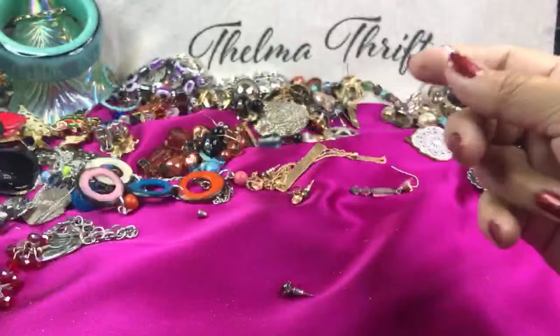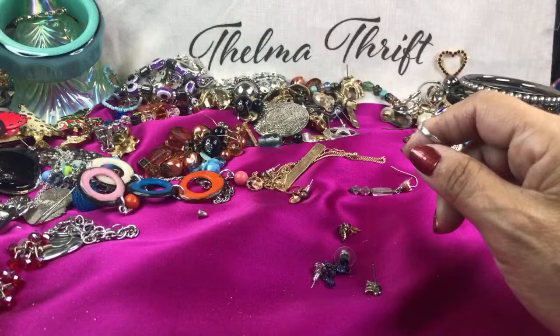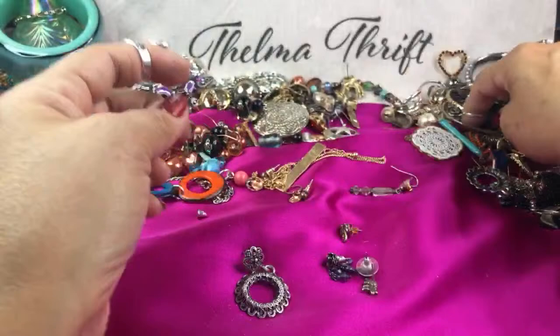These are interesting. They're long. There's a little palm tree. Another alligator or whatever that was. Oh, this one was pretty. I like this one. That was a nice dangle earring. We did get that one matched. The match is there somewhere.